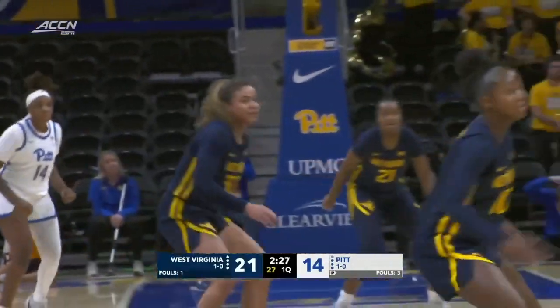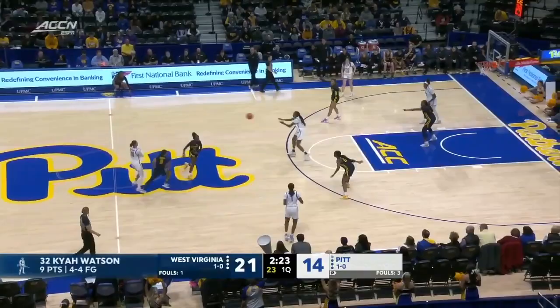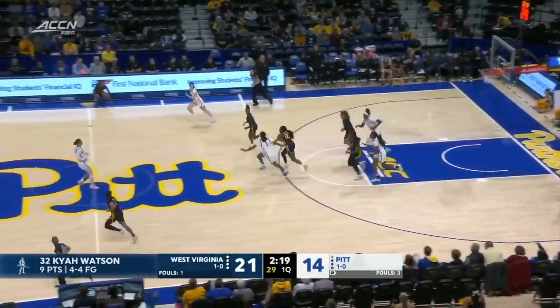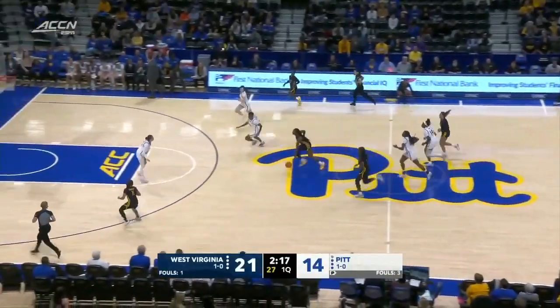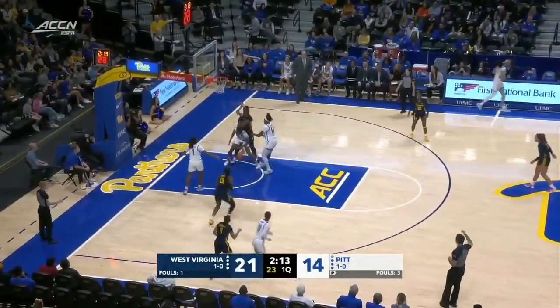And Kyah Watson is kind of a player that flies under the radar. She can get it done on the defensive and offensive end. She can shoot the 3. She's a stretch kind of player. She can get to the basket, make offensive moves, and hurt you.